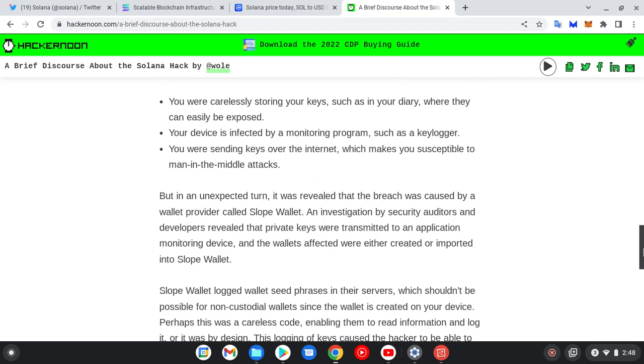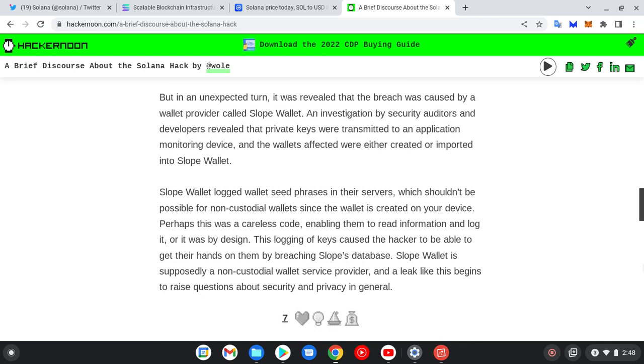It was caused by a wallet provider called Slope Wallet. An investigation by security auditors and developers revealed that private keys were transmitted to an application monitoring device, and the wallets affected were either created or imported into Slope Wallet. So those who didn't use Slope Wallet or who did not come across Slope Wallet were not affected at all. Okay? They were not a victim of this loss.